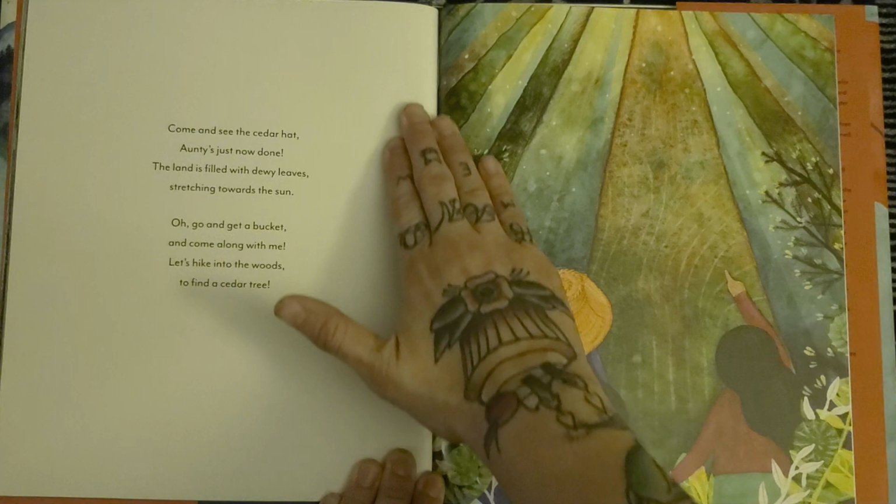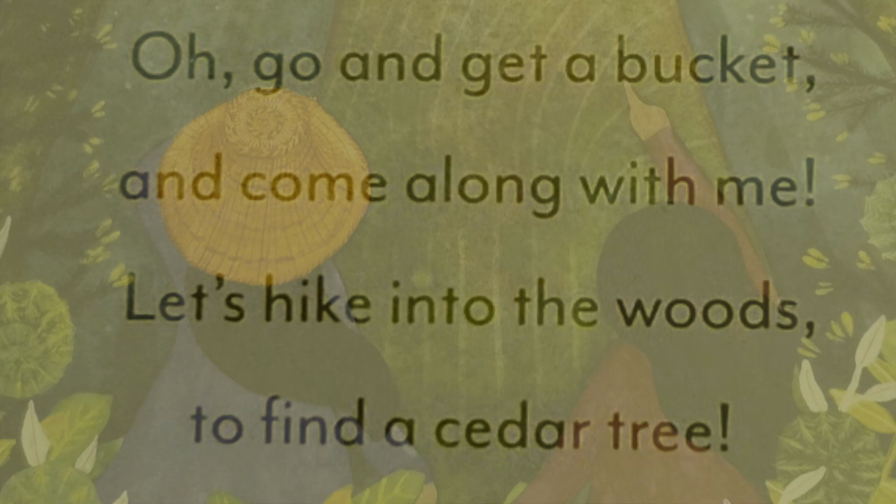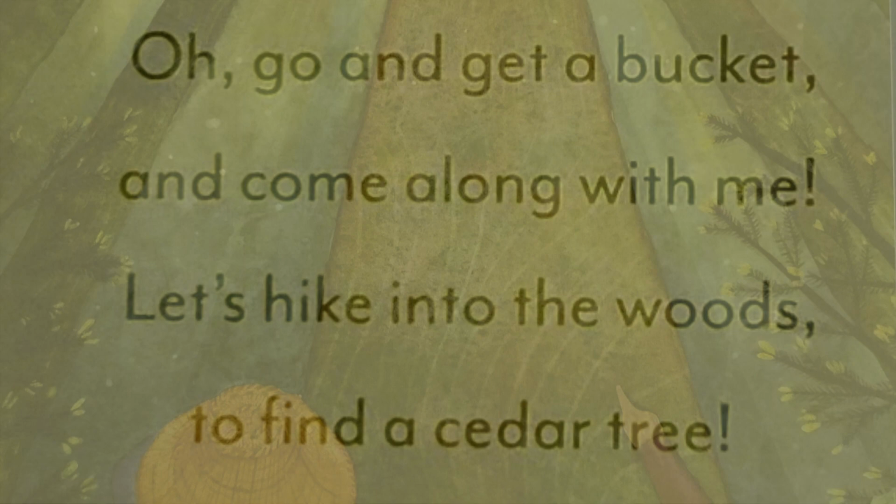Come and see the cedar hat. Auntie's just now done. The land is filled with dewy leaves stretching toward the sun. Oh, go and get a bucket and come along with me. Let's hike into the woods to find a cedar tree.